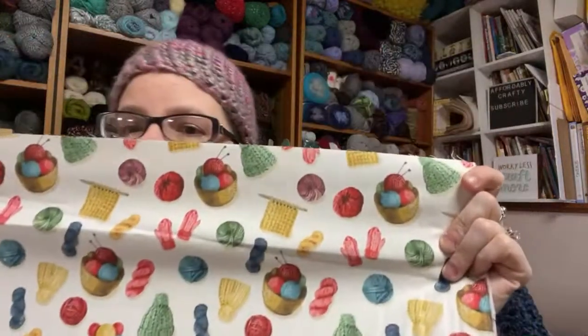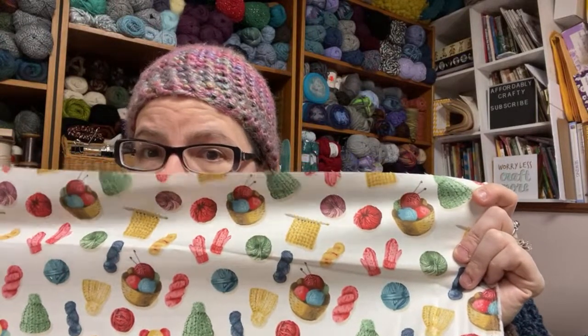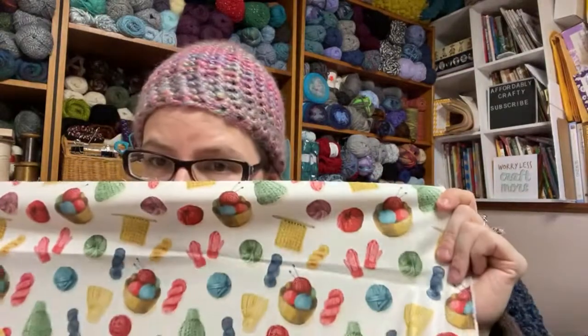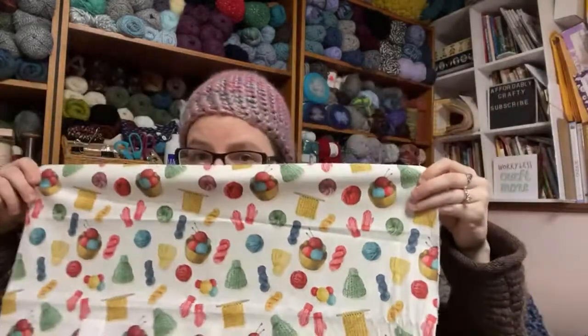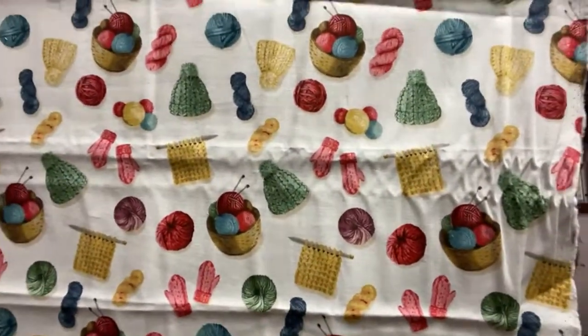Oh my God, I so wish that they had this in a full bolt. I would have bought a bunch of it. How cool would this be as curtains behind my couch? Oh, I wish they had more of this. Right, it even has chunky yarn.